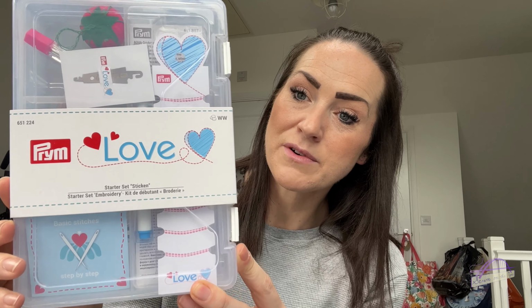So they have introduced a new line to their range, and it's a hand embroidery line. So it's not something that I've done a lot of, but I would like to try it a little bit more. And now I've got all of this lovely equipment, I am going to have a little look at doing some hand embroidery. So they've sent me this Prim Love kit, which is like a starter kit for embroidery.